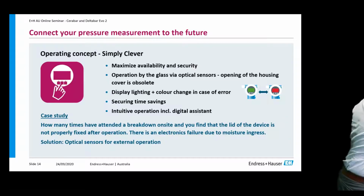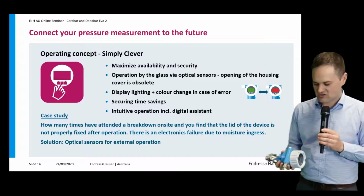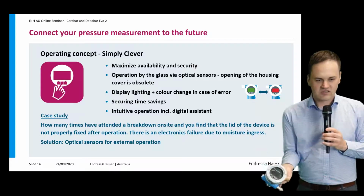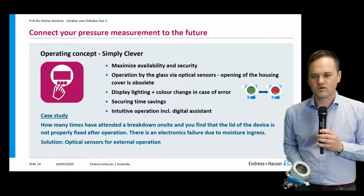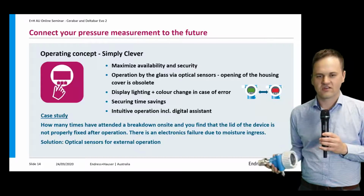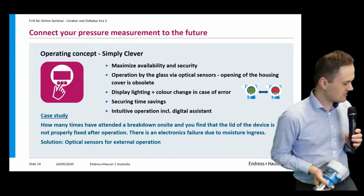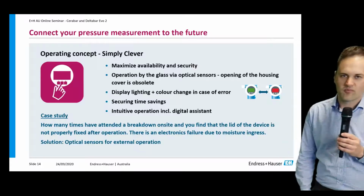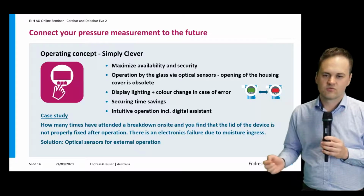Also, another thing was you guys answered in the questions, about three quarters of you mentioned that you found moisture in the device because the lid wasn't on properly. So with the 71, which you can see here, it has optical sensors. You can operate it using the optical buttons, which means you don't ever have to open the lid to change the settings on the display itself, which is extra safe. And there's no real reason why you would want to open the lid during normal operation with the optical sensor buttons, or using Bluetooth as well, which we'll get into a bit later.